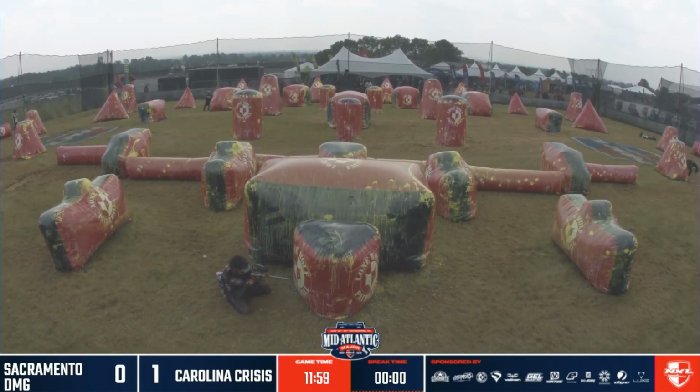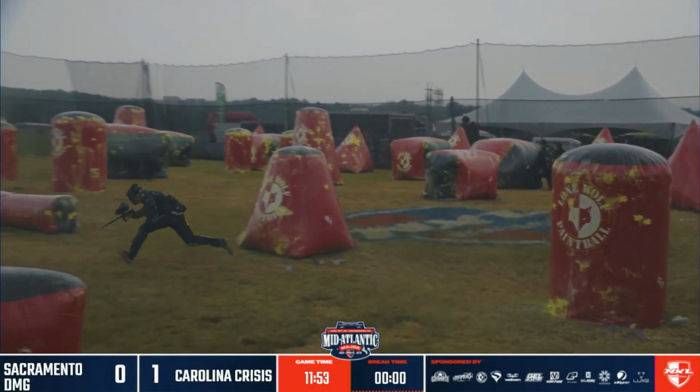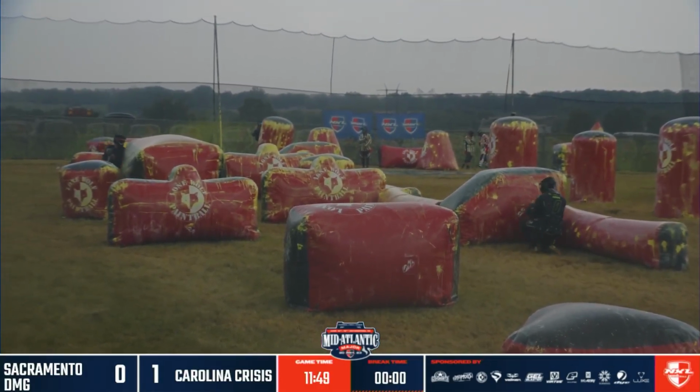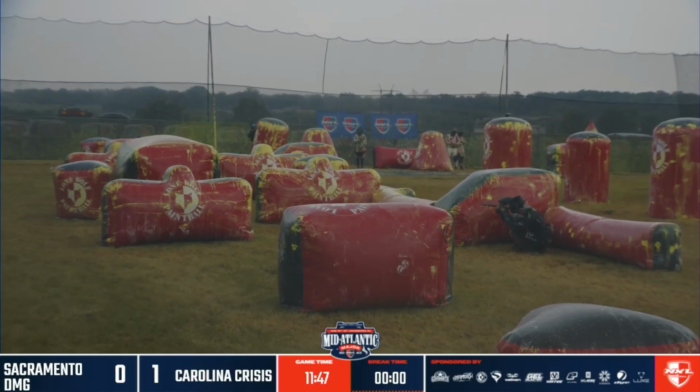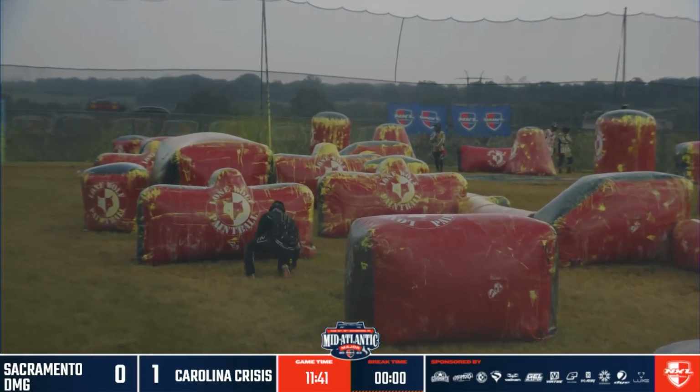Okay, body coming off for Crisis off the right. Another body coming off for Crisis out of the snake insert. I believe it's a 5-on-3 DMG advantage. Okay, Crisis fills the snake. DMG is now aware of that, I believe. Crisis is pushing up the D side, though. I think they are in the D4, perhaps. Maybe the wedge on the inside. I can't see. All right, we got some action here.